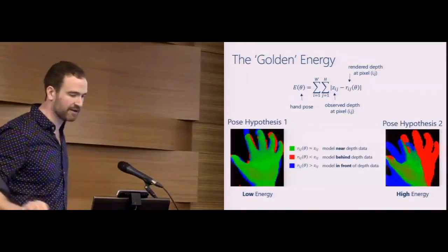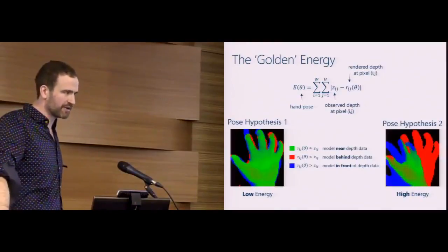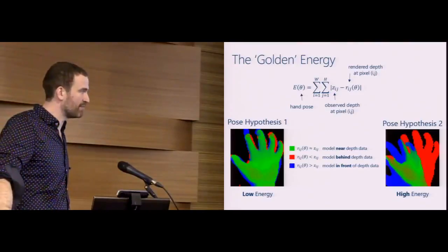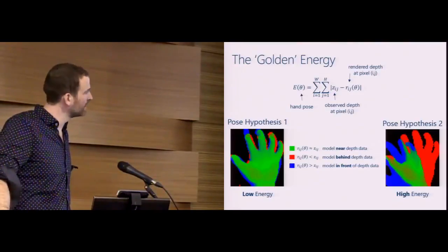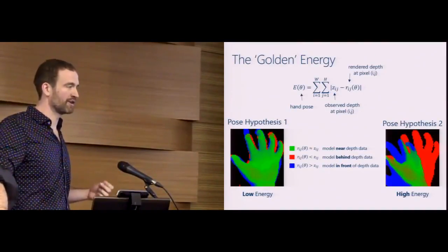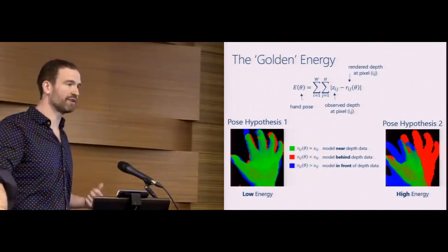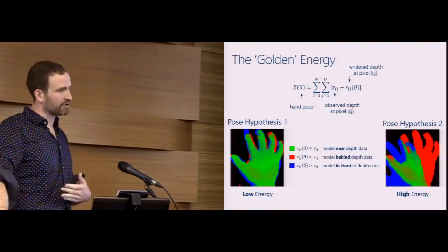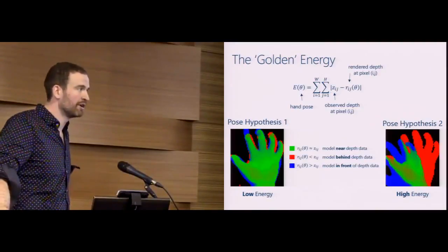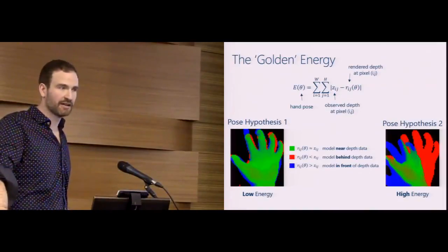Let me just do that graphically in case I lost anybody. So if we had 2 pose hypotheses, one on the left and one on the right, and I rendered our model in those poses and overlaid them onto the depth image, I colored it black where the input depth image and the rendered depth image believe that there's a background. I rendered it green where the model in the rendered image and the input image agree. And I colored it red or blue where these images disagree. Then on the left, we've got lots of green and we've got lots of black. So this could be very low energy.